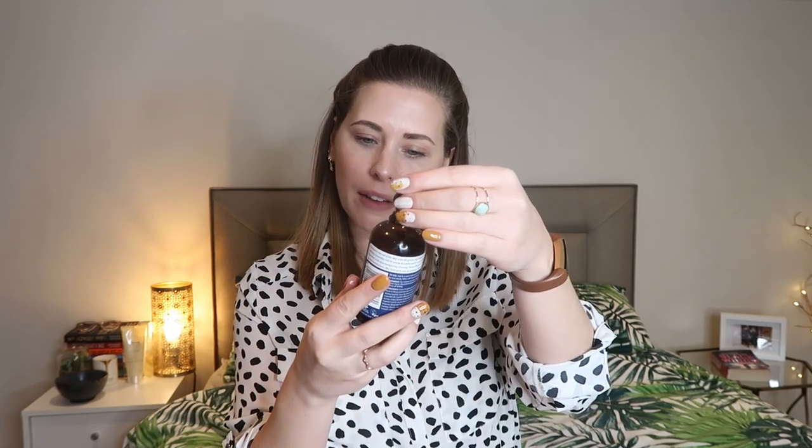And all they've got in them is pure magnesium salt minerals and magnesium chloride, which is like the magnesium flakes, and that's it. So they're really, really natural. I also put in a few drops of the Sweet Dreams bath oil, which, oh my goodness, smells incredible. It's got lavender, sandalwood, and jasmine.